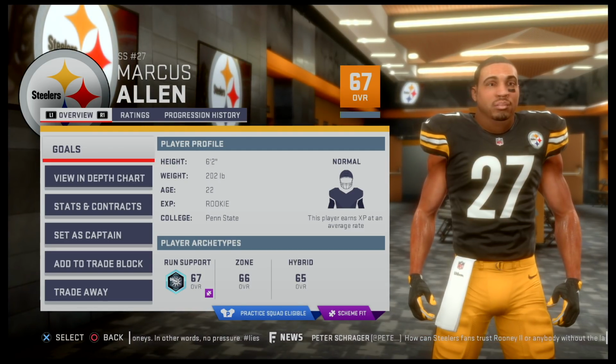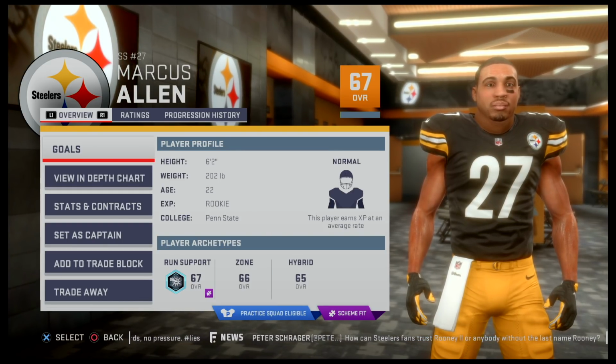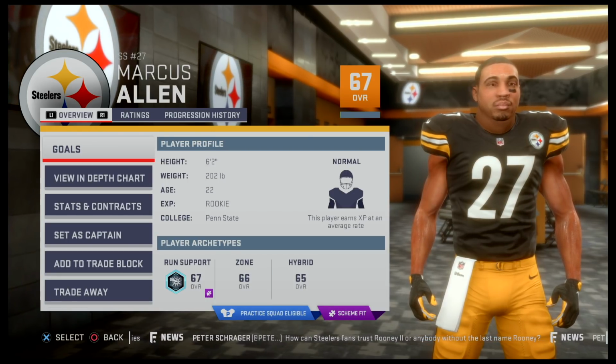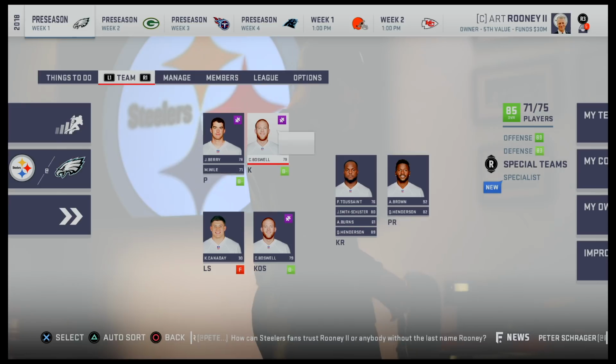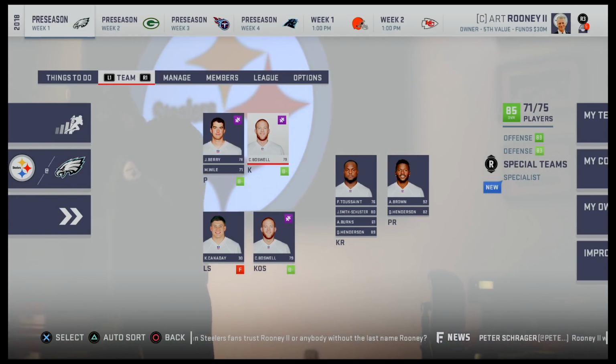And Marcus Allen, from what we're hearing about him coming out of college, he's an in-the-box type of safety. His run support there is a 67. I have a long way to go with him. 6'2", 202, only 22 years old if I'm not mistaken, or maybe I read that wrong. I just glanced at it. So I definitely want to work with him as well.